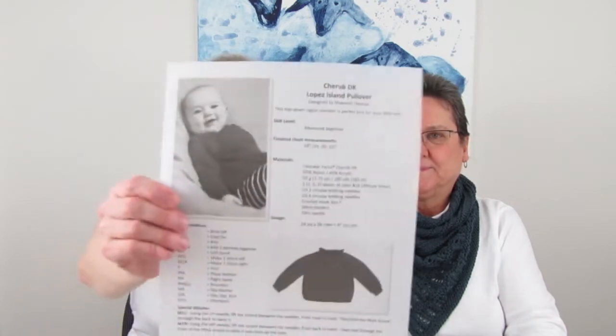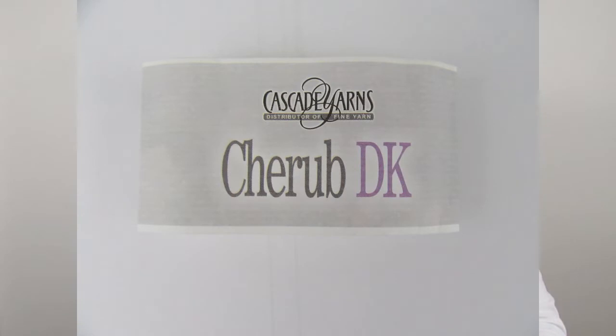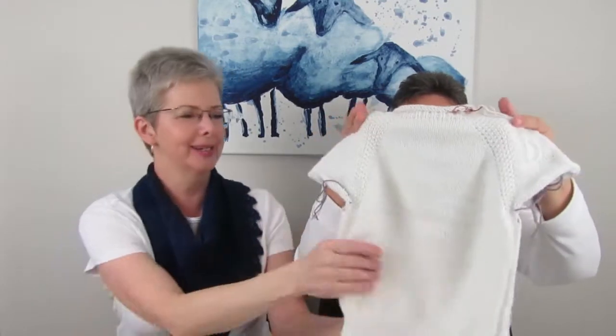So the next thing I've been working on is called the Cherub DK Lopez Island Pullover by Shannon Thomas. And it does use the Cherub DK by Cascade Yarns. A little less complicated, this one? A little less complicated. This is cute. It is nice and soft.